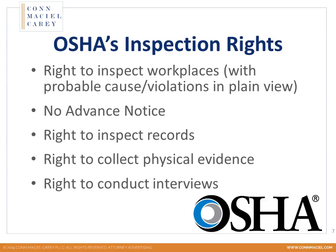The most common, frankly, is that they're there for one of those reasons, but they actually get their authority by consent of the employer. The employer acknowledges that OSHA has a legitimate reason to be there, and they consent to the inspection. Without that, OSHA needs to go to a court and get a warrant to conduct the inspection based on those various triggers for an inspection that we just discussed.